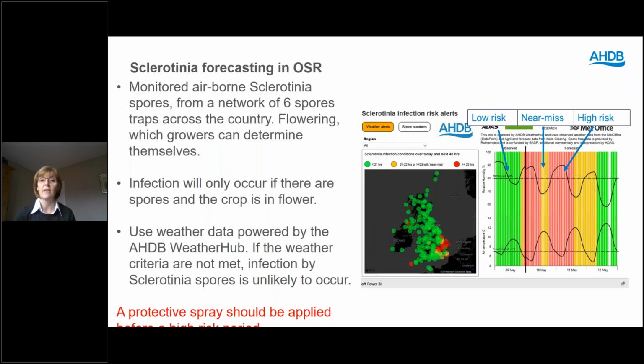that we have low risk periods, we have near miss risk periods that are shown as amber, and then high risk periods. And what we'd really be expecting growers to be doing is putting a protectant spray on just before they're hitting a high risk period. So in using that near miss area, if you can see from forecast weather data that the environmental conditions are going to stay optimum for that pathogen to develop, then that is the time that you would be triggering that spray to protect your crop.